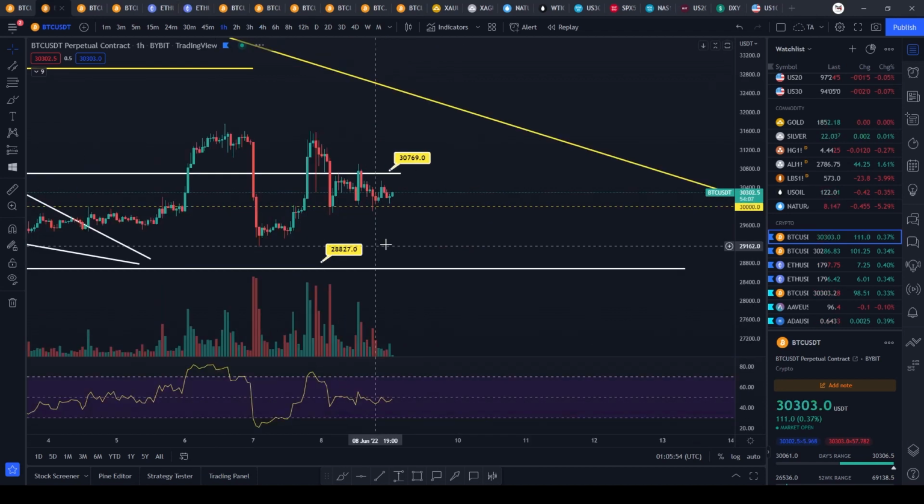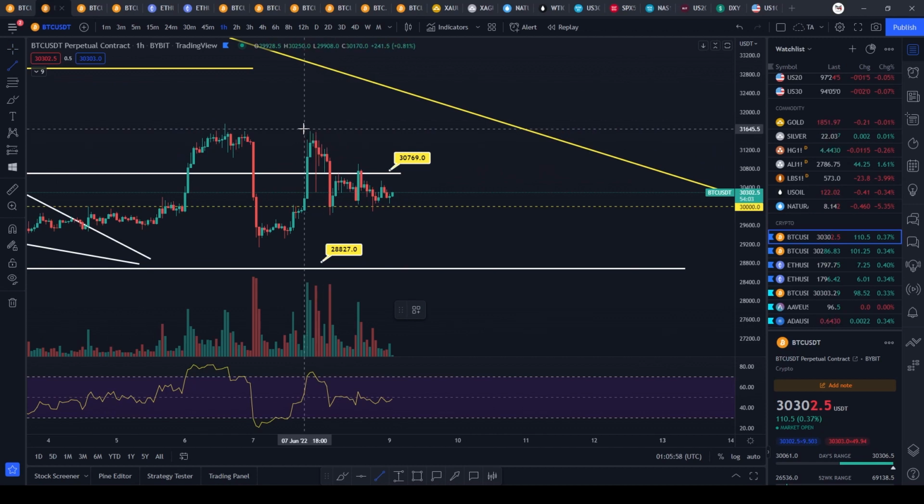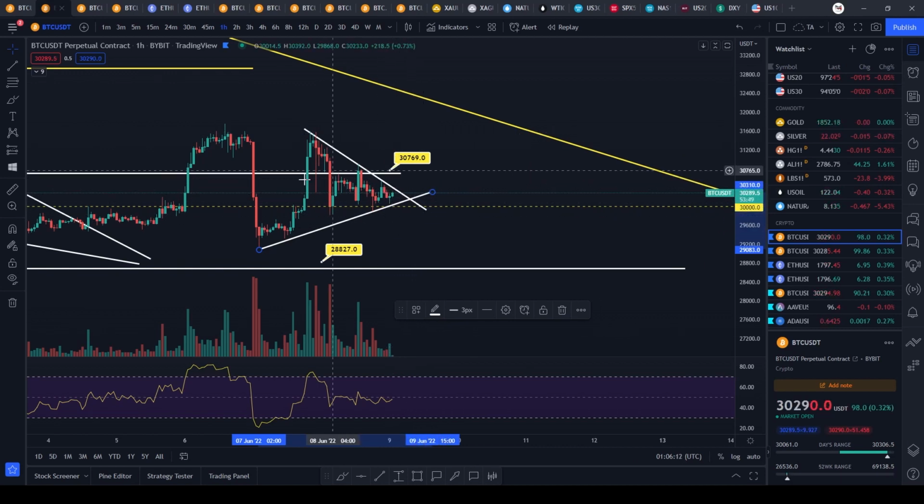You can even see that we may have a small pattern starting to form here, a bit of a symmetrical triangle, if you will, and it is going to test that trend line sooner than later. We are pretty much at the apex, the climax of this symmetrical triangle, so you're probably going to see a move either to the upside or to the downside pretty soon.